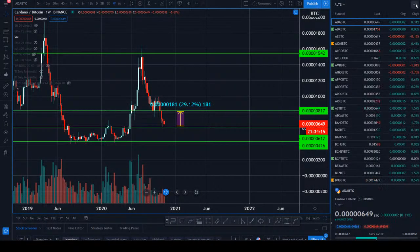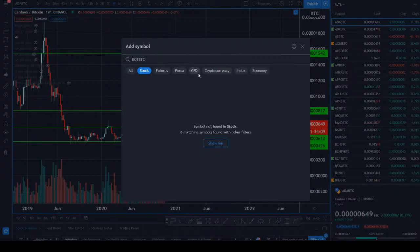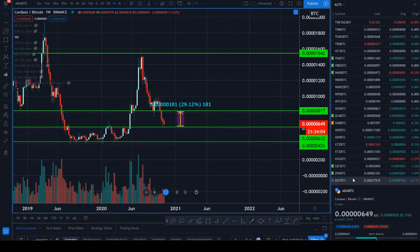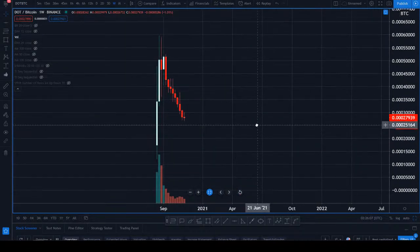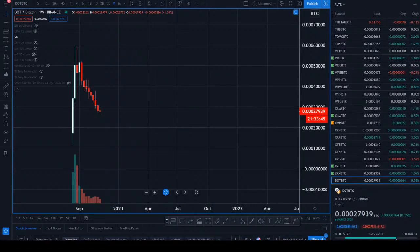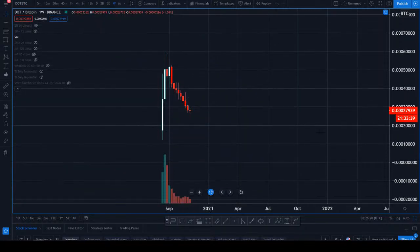So let's check out. I think I have to add this one. Dot BTC. I guess I'll use the Binance. All right, so this is the weekly chart here. Again, we're just kind of in a consolidation zone. I wonder if there's other histories here, but I guess it really doesn't matter at this point. When is this? August? Yeah, that's pretty much it there. So why not, right? Just real quick here.